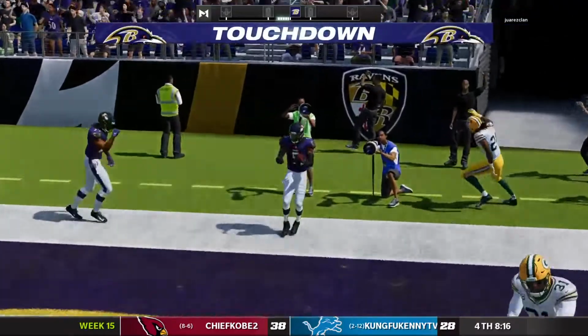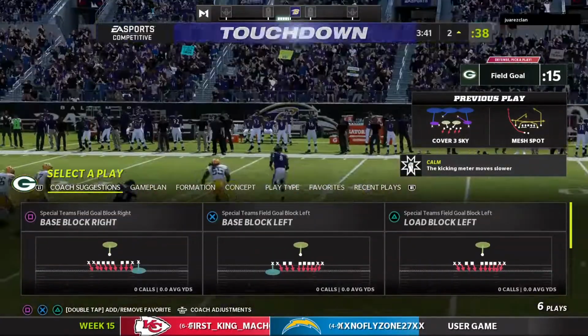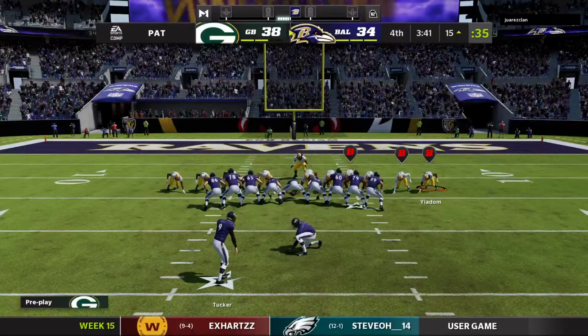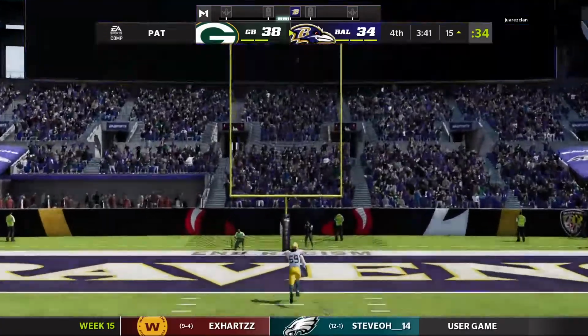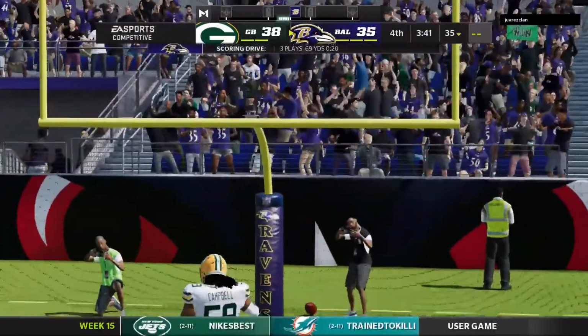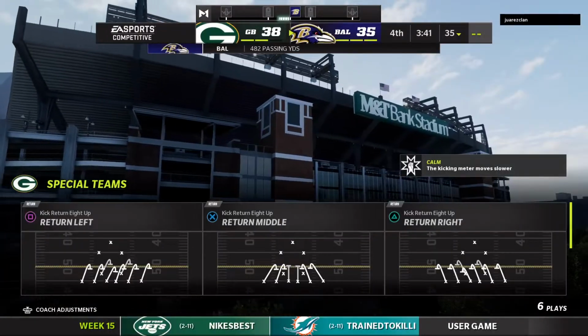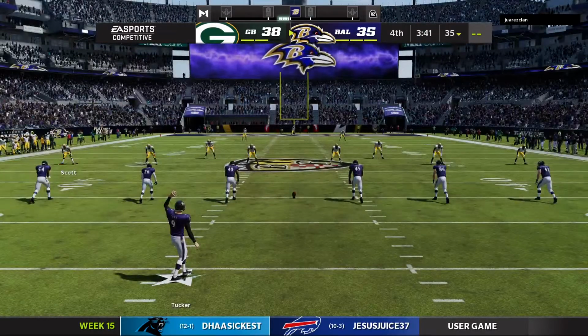And that'll be caught. Touchdown Ravens. It's Hollywood Brown. Hollywood Marquise Brown. His 2nd touchdown of the afternoon. And the Ravens have made it a 1-score game again here in the 4th. Tucker with the extra point. And now things get a bit more interesting here in this 4th quarter.